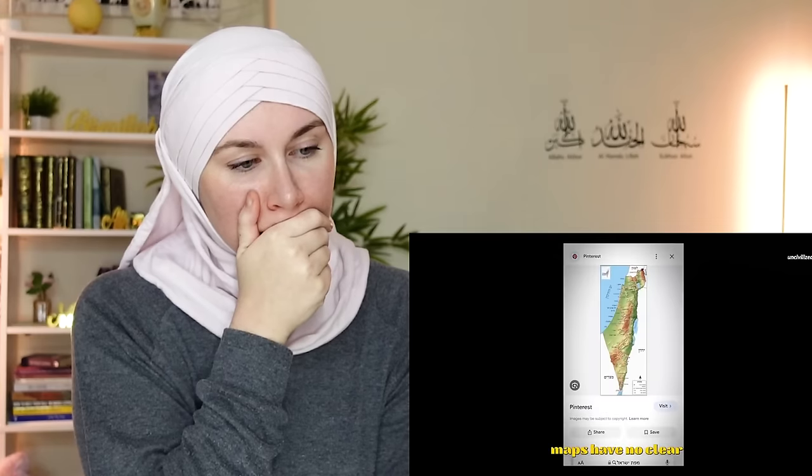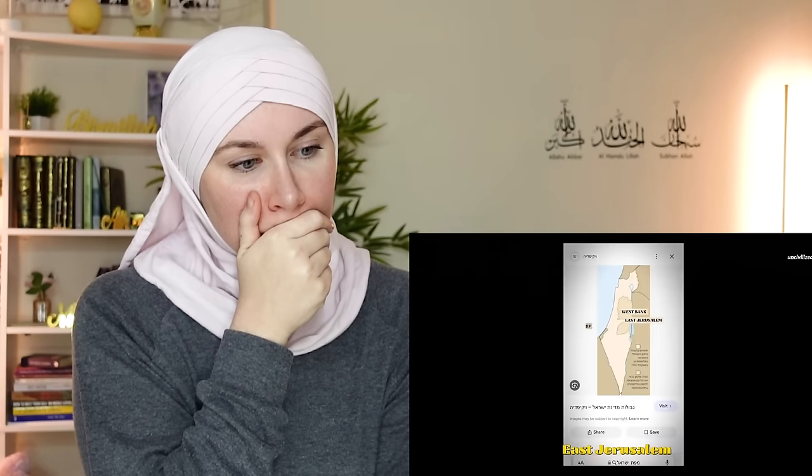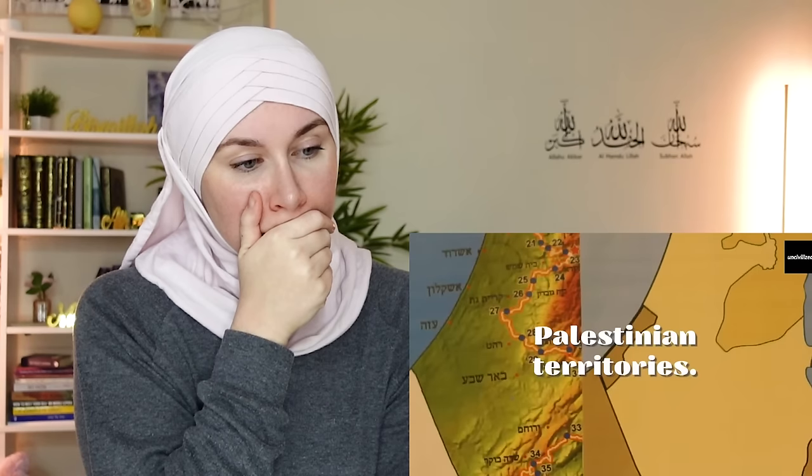Notice how a lot of these maps have no clear markings showing the occupied West Bank, East Jerusalem, and the Gaza Strip, all of which are internationally recognized as illegally occupied Palestinian territories. You'll also find this map in Israeli textbooks. It's how you end up with illegal settlers colonizing more and more Palestinian land, claiming it's their God-given right.